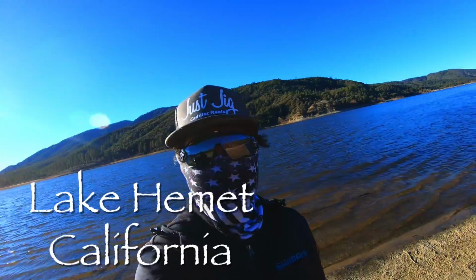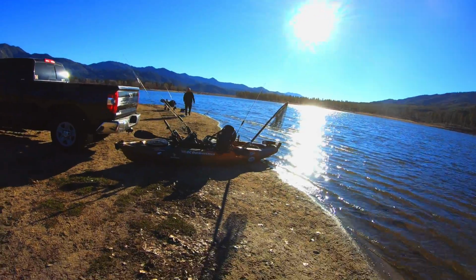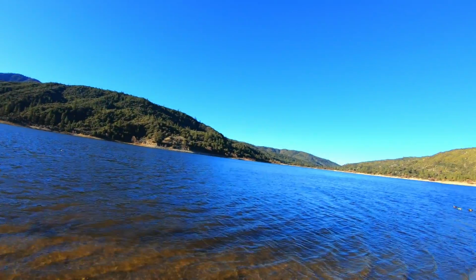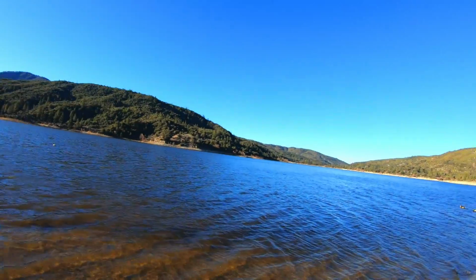I'm here at Lake Hemet today. I'm with Dave over there, and I'm about to launch the kayak. 37-degree weather, and the wind is starting to pick up a little bit.